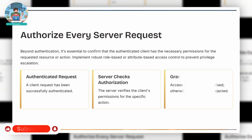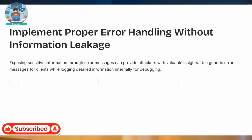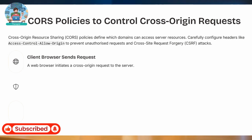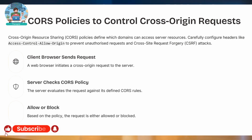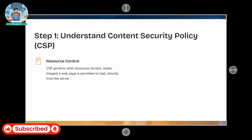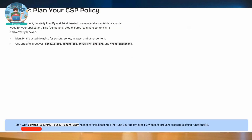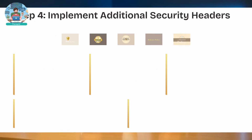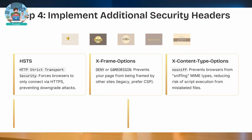Don't leak secrets in error messages. Use proper error handling. Never show detailed errors to the user that could help attackers. Control cross-origin requests. Set up a CORS policy so only trusted sites can talk to your backend. Add content security policy. A CSP header tells browsers what's allowed to run, blocking unauthorized scripts by default. Use extra security headers like HSTS, X-Frame-Options, and X-Content-Type-Options. They add extra layers of defense against common attacks.